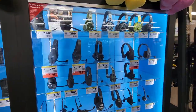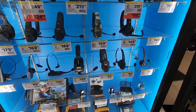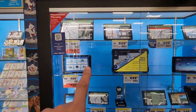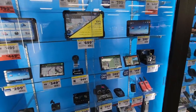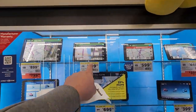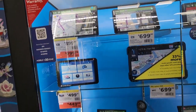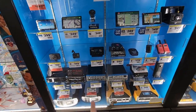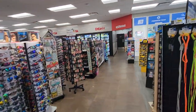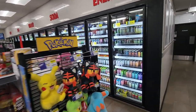Yeah, I need one of these. Nice. And I need one of these navigation systems for big trucks. So Amazon is cheaper than this. This one is $700, $900 on sale for $800. That's a big GPS. Wow. Cameras, CBs, inverters, I mean everything, toys, drinks. I don't need any of that. Wow.